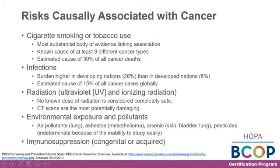So there are some risks, as mentioned, that are causally associated with cancer. First is cigarette smoking or tobacco use, and this has the most substantial body of evidence linking the association. It is a known cause of at least 9 different cancer types. Within that, it is estimated that cigarette smoking or tobacco use can cause about 30% of all cancer deaths.